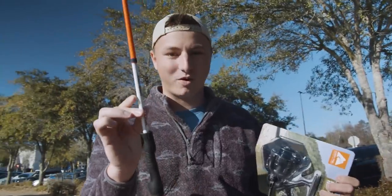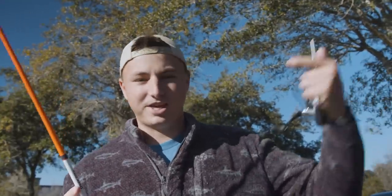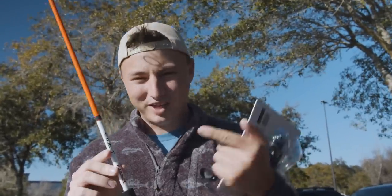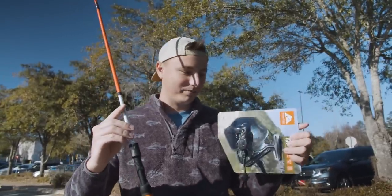Alright guys, we have the reel, and one of my rods, the Xfinity rods, that you can actually buy inside of Walmart. This is also a Walmart exclusive. You can't buy it online anywhere. You can't go to Academy or Bass Pro and pick this up. You can only get it in Walmart. So it's kind of cool, two Walmart exclusives. We're going to combine them together real quick.